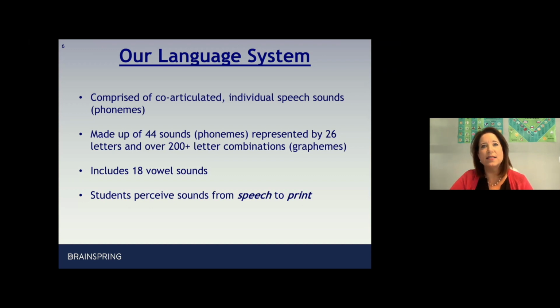And so our language system is made up of 44 phonemes in the English language. We are an alphabetic language, and so there's 26 letters in our alphabet that represent those 44 phonemes. And then you have over 200 letter combinations or graphemes that represent part of those 44 phonemes. So we call English a very opaque language because it's not a one-to-one correspondence. There's a mismatch already. We have 44 sounds and 26 letters. And this includes that we also have 18 different individual sounds as vowels in our language, which makes things even more complicated, because in order to spell all of our vowel sounds, we have multiple ways or graphemes to spell our vowel sounds. And so it can get pretty complicated.